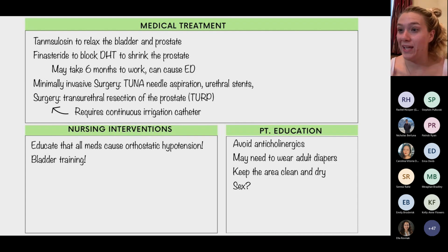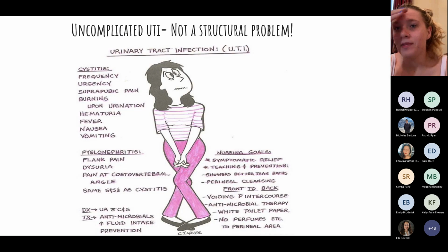Additionally, we want to avoid anticholinergic drugs. Well, why do we do that? Those are our dries. They dry you up. That's a major side effect of all anticholinergics. So therefore, we don't want anything that's going to further cause issues with urinary retention, because they probably already have it. Okay. Up next, we're going to talk about UTIs.